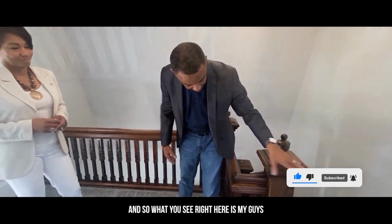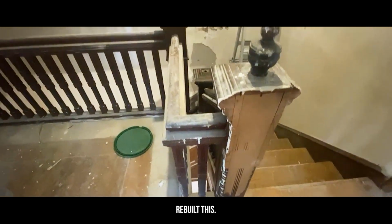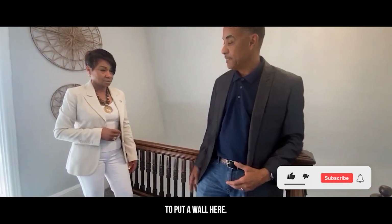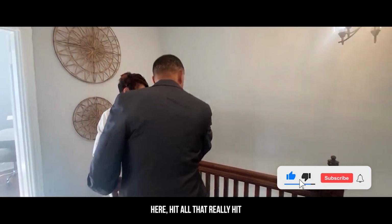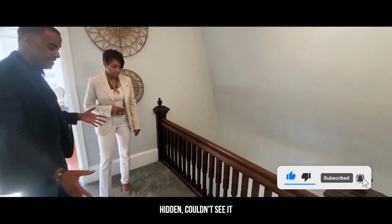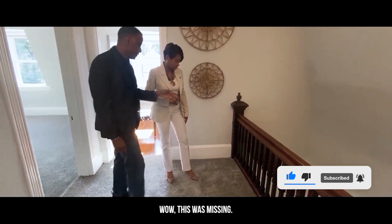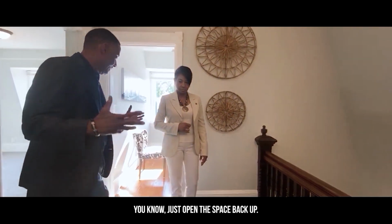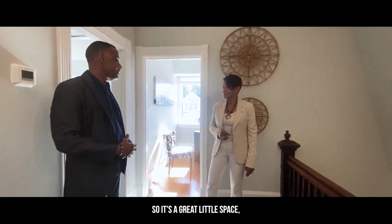And so what you see right here is my guys rebuilt this. They actually did a really good job, and to match. Because they had cut that to put a wall here. Okay. And there was a wall that went across here, hiding all that railing. Couldn't see it, the posts and everything. Wow. This was missing, so we had to rebuild that as well. And then, you know, just open this space back up. So it's a great little space.